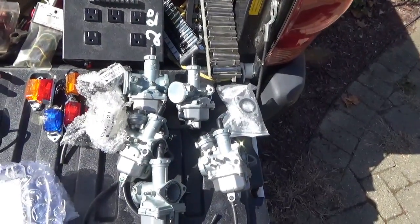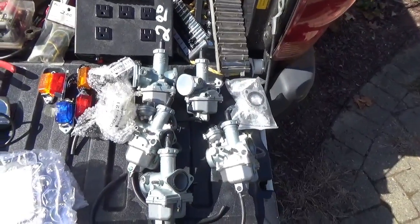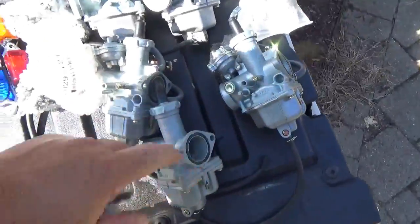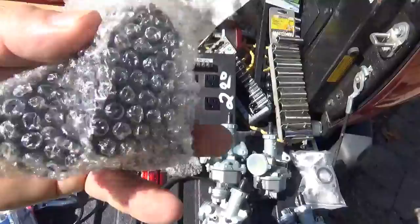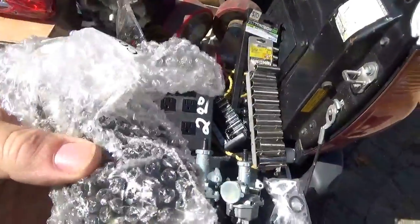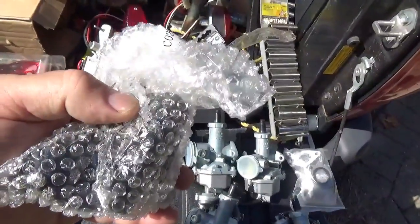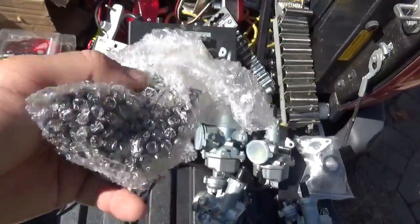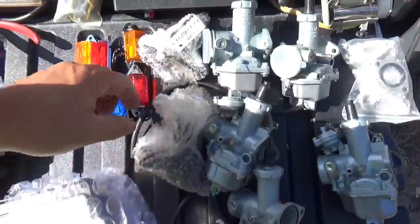If I want to buy one from them, I'm actually going to have to bring one of the blown up ones in and compare it. But I picked up these 5 carburetors. 1, 2, 3, 4, 5. These are the hydraulic brake assemblies. They did not come with the handles, but for the right hand side, so the front brake, so to speak, and they came with the banjo bolts.